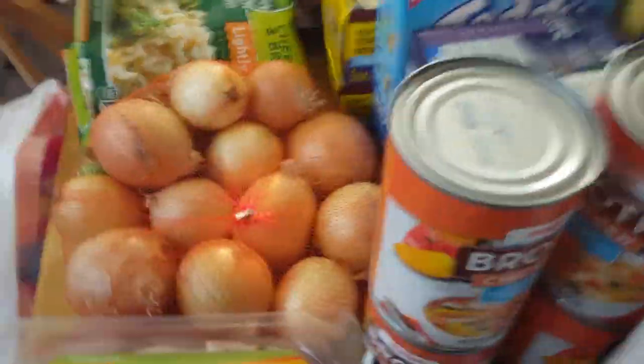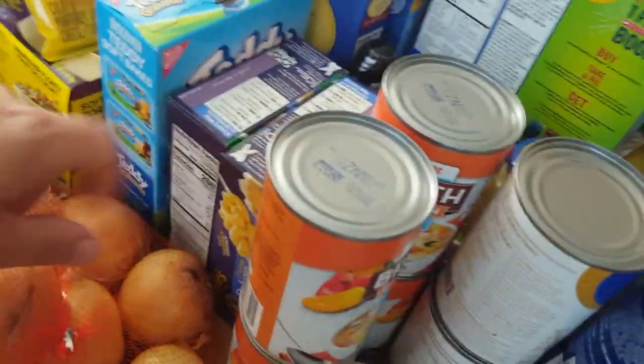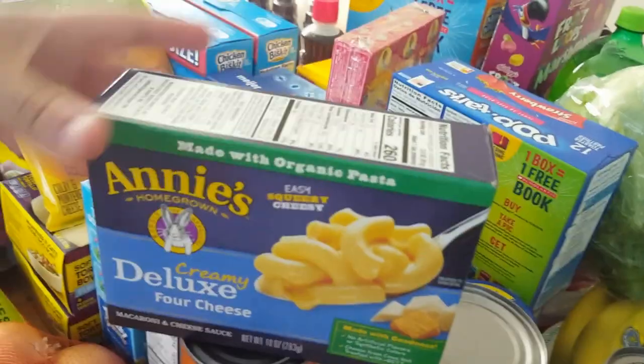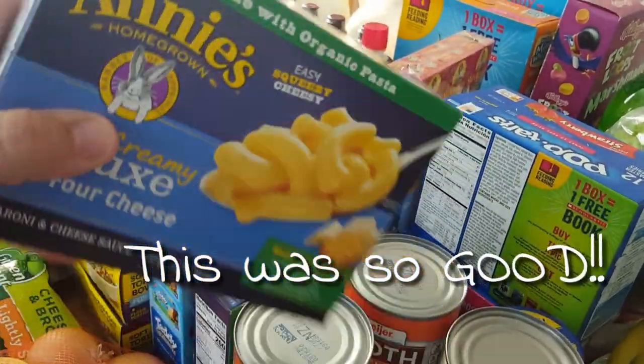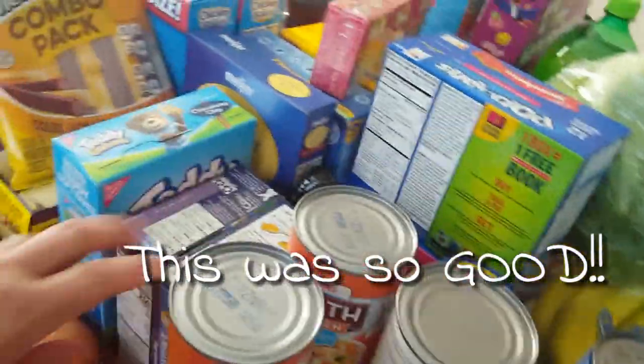And then we got a bag of onions, $1.99. We got these Annie's Chicken Creamy Deluxe Mac and Cheese. These were on sale for $1.89, and I had a 50 cent off 2 coupon. So I thought we'd give those a try. We haven't tried those yet.